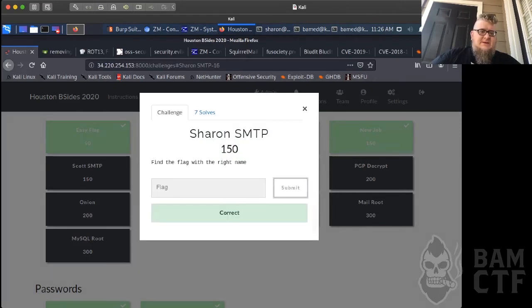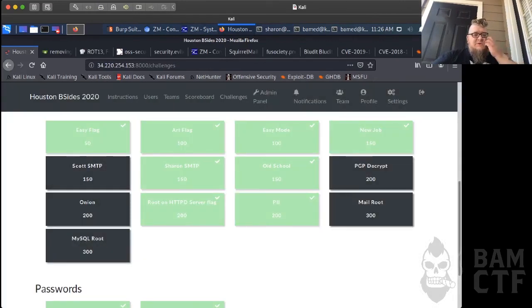All right, and Scott, it would have been the exact same thing. So you would have got Scott's password. Now this is the mail server. So if you're able to get in and find a privilege escalation, it would be something that's unpublished and not something that I necessarily configured for. But hey, if you got it, you deserve the points. And that's pretty much it for all of the network challenges.